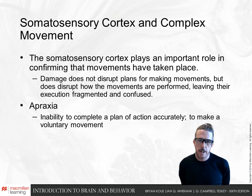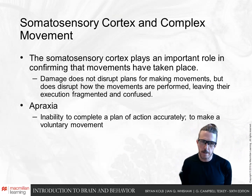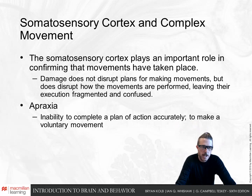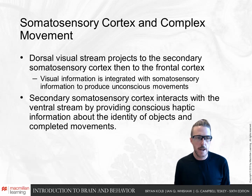The somatosensory cortex also has a role in confirming that a movement has actually happened. So when you get damage, it doesn't disrupt your plans for making movements, but it disrupts how you perform them and whether you finish them or whether they get executed completely. Apraxia is an inability to complete a plan accurately or to make a voluntary movement accurately. So you are unable to reach out and grab something in a reliable way.